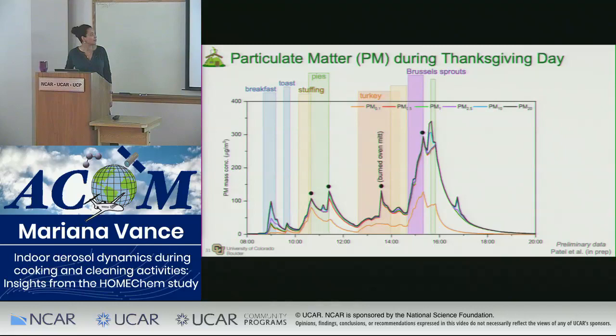Brussels sprouts were actually the culprit for the highest moment of PM emissions throughout the day. And again, it makes a lot of sense, right? You're charring something in the oven. You want to make it nice and brown and crispy, and then you're making all those ultrafine aerosols, in this case, ranging from ultrafine to PM 0.5, right? Not a whole lot of coarse aerosols.